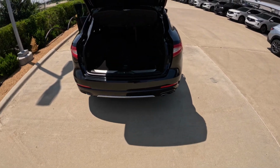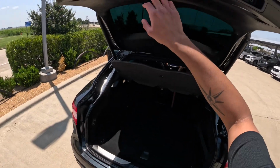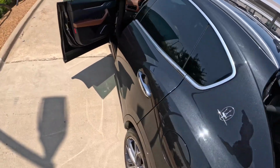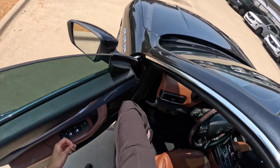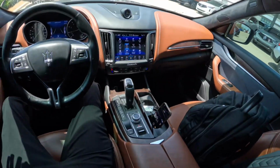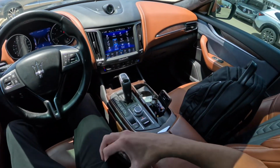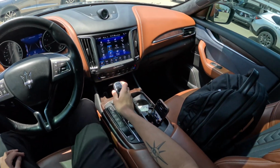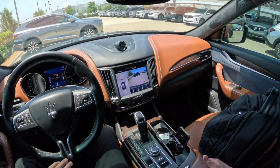And here's a trunk. You also have a little pass-through if you want to put skis or something bigger items through there. And the higher trim levels over this one would be the GTS or the Trofeo. I don't know if the Levante Trofeo was there in 2020, but the GTS and the Trofeo are the ones with the V8.